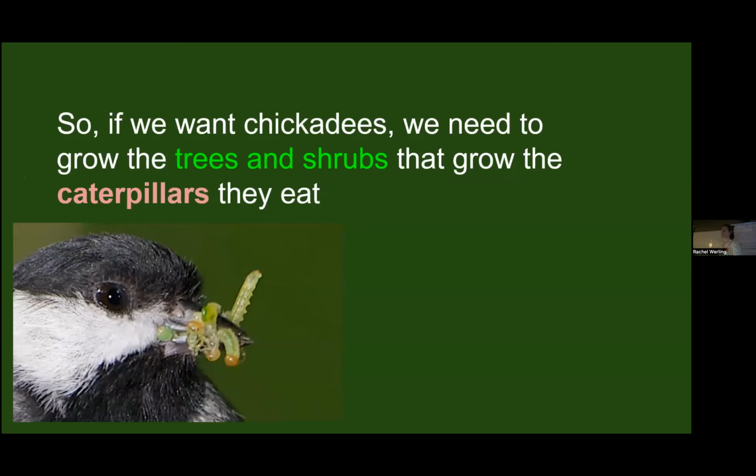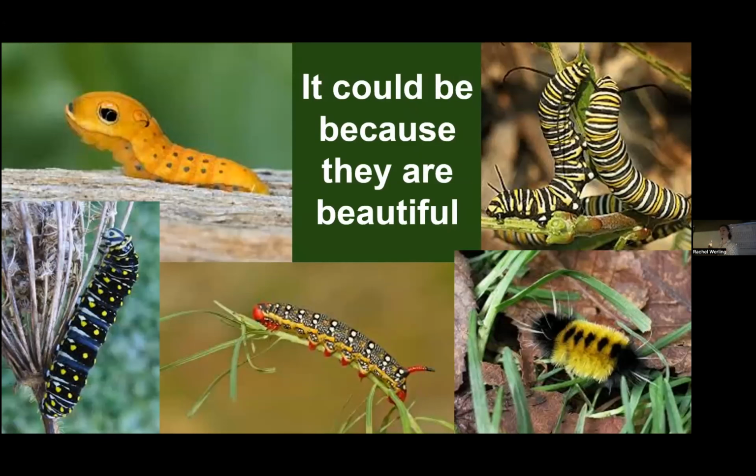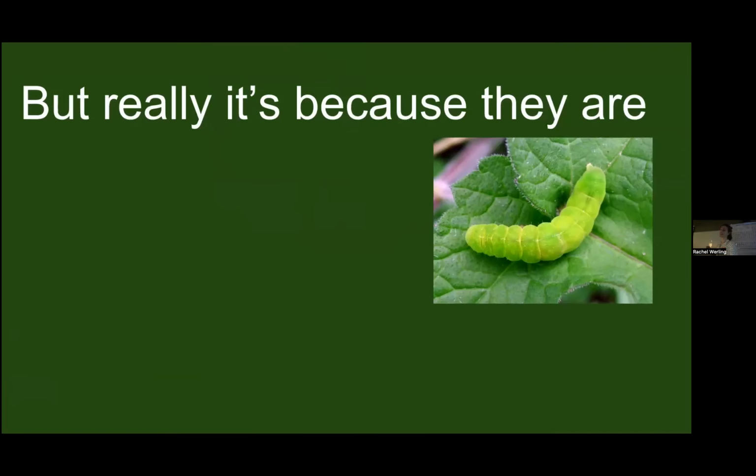So if we want these little yummy snacks for the birds, we're going to need to provide habitat and food for the caterpillars to get those other organisms that we want to see out in the wild too. So why are we going to highlight caterpillars? They're beautiful. They've got some cool names. And really, the main thing is they're soft. They're squishy. That's going to be good for a baby bird to eat.